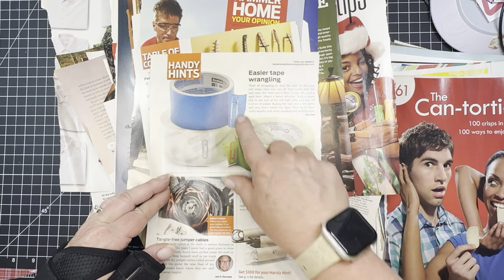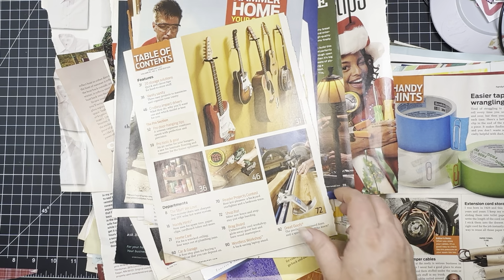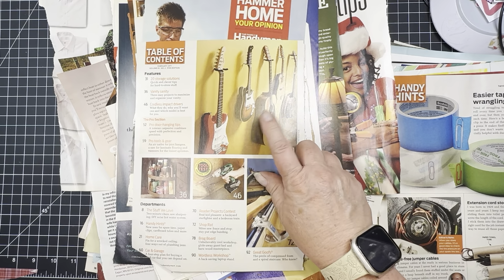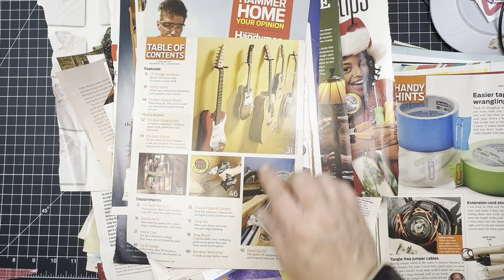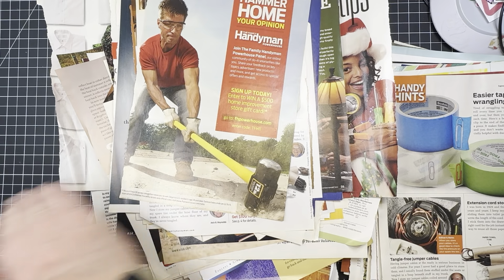This one, because I like the duct tape. I'm a duct tape person, y'all. I can't help it. I don't know. Because of the angle of these, I don't think I would fussy cut all these guitars, but I'd probably use the whole thing as a little background or piece of a background.